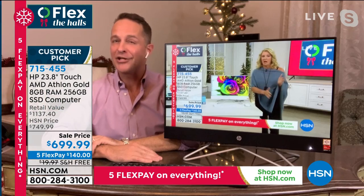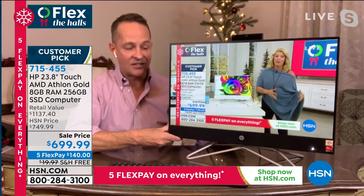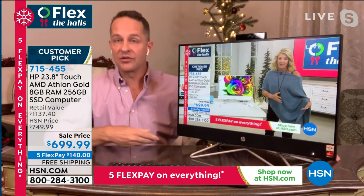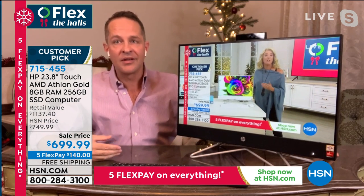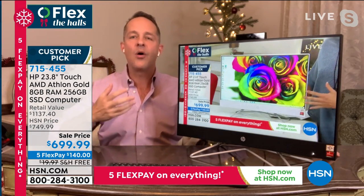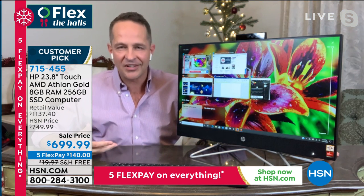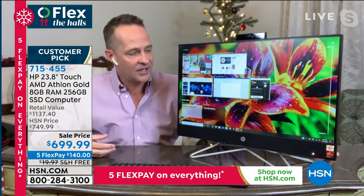That's right. That's a huge differentiator. Not only is it touch, but it's touch and it's all-in-one. Many of our all-in-one computers are not also touchscreen computers. Having the touchscreen, you know, from using your phone and from using your tablet, you know how much more you enjoy using touch. It's a much more intuitive experience. It's a much easier experience.